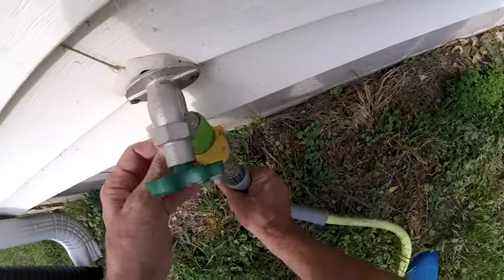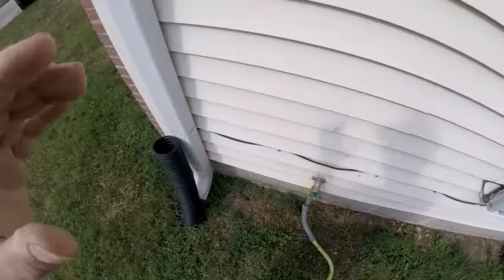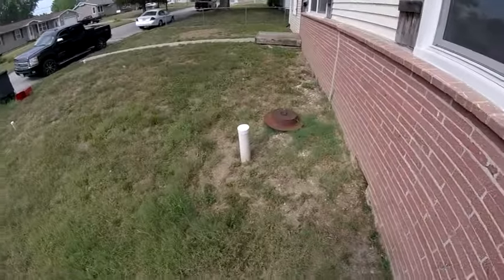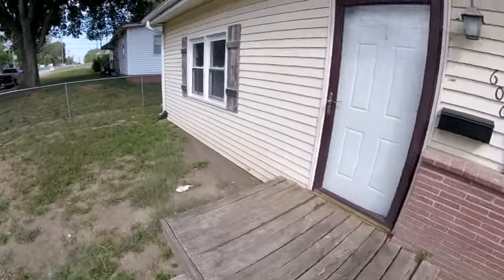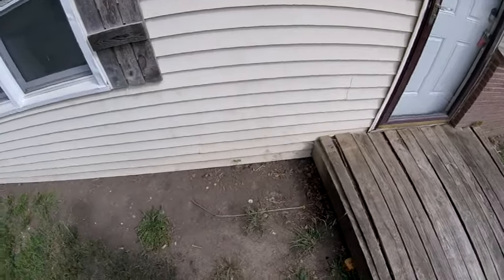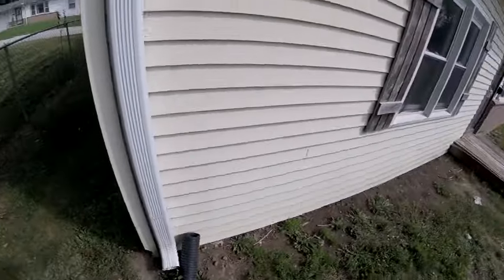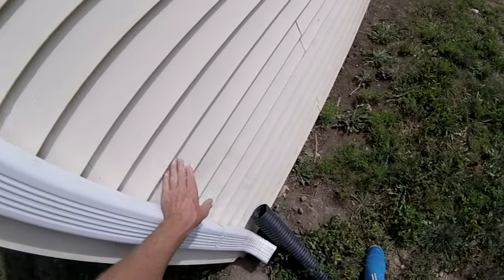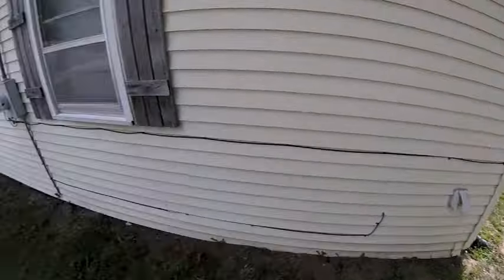I noticed there's some pet paw prints on the front over here, right there. You see them? So sometimes that doesn't come off with just a normal house wash, and I have to get a brush out. And so if I was to brush this, I'd probably start here and go down, because it's going to be a little darker because I'll be taking the oxidation off. Bad side here.